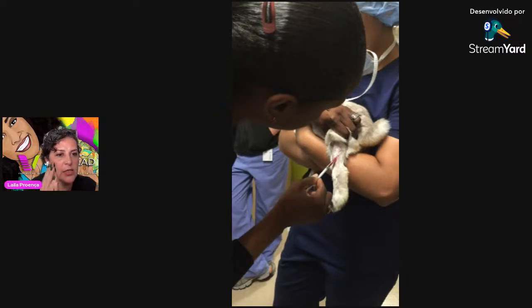You just need to train your hand to pull the plunger using the same hand. This is the first time this person is collecting blood from a rabbit. Okay, so that's how we do it.